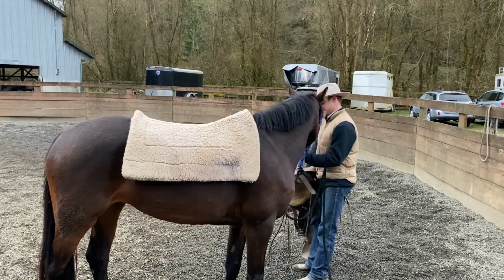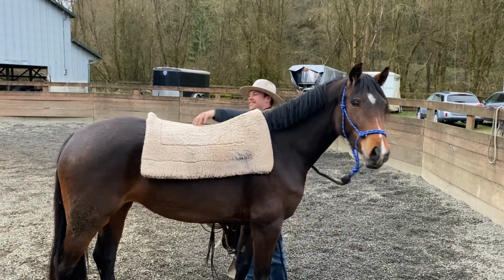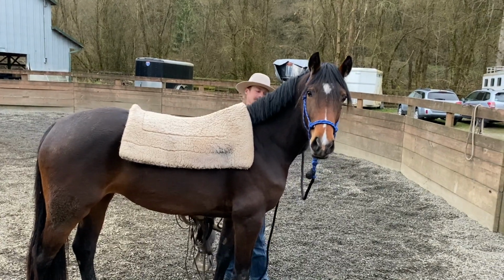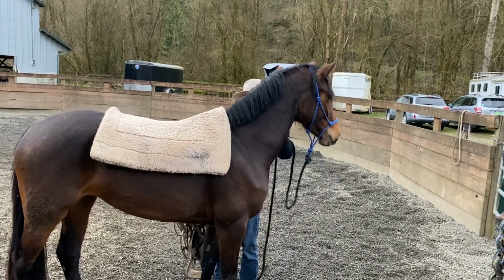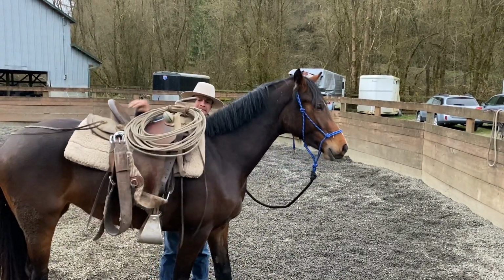And one of the things I loved about Duncan was that he said that this is a trait that he really likes in a horse, and he wants to preserve it. He doesn't want to make a horse into a robot. So that's great for a horse owner to hear.